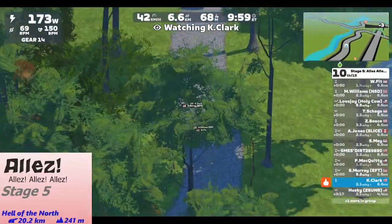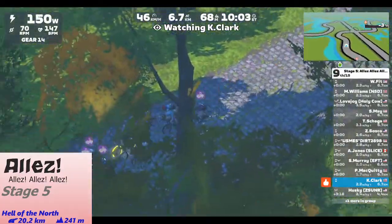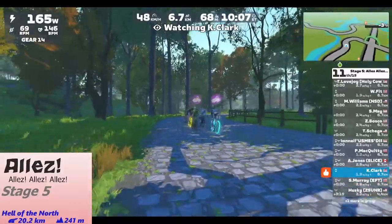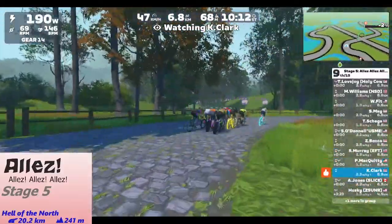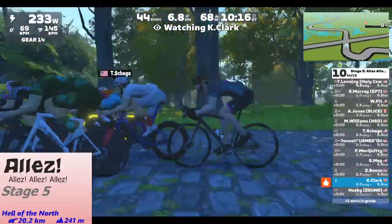as we will be getting 2 more chances through another couple of sprint sections, through cobbles no less. So getting any advantage you can get at this point, either to rest or maybe make a break for it, is going to be an interesting one.